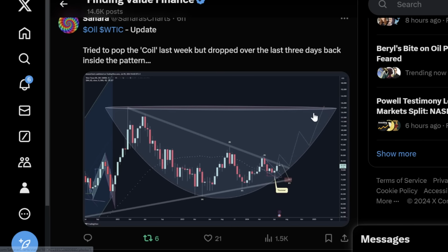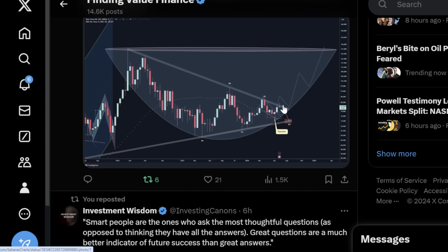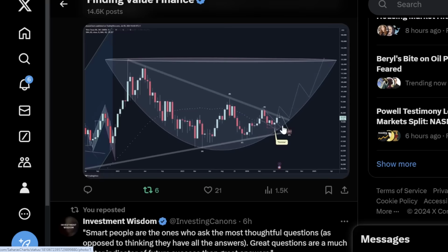And here's oil. Speaking of oil price, he says it tried to pop the coil last week, but dropped over the last 3 days back inside the pattern. This is the resistance level that he's talking about that we tried breaking out, but it's come back. We're back within the pattern again. So come on, oil. Let's break out here. Let's see what we got.